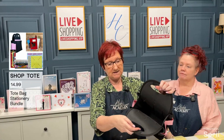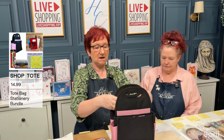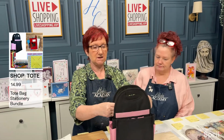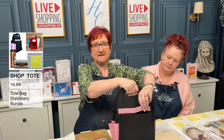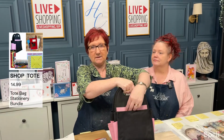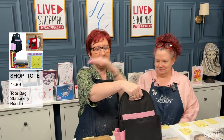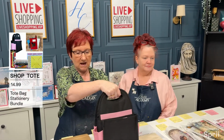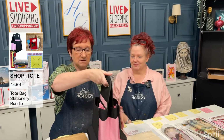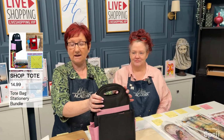So you've got the nice deep inside. It's piped on every single side, so it's reinforced. You've got a board in here, so it keeps it rigid. You've got extra padding around the handle itself. You've got elastic in here, because the worst thing about having a tote bag is when you've got pencils, pens, rulers, paintbrushes, and they all fall over like that. Your elastics are going to keep it in. It's got a wipe clean inside of it, so it's like a vinyl finish, so you can wipe it clean. And you've got pockets inside and on both sides galore. So if I went like that, shop tote, $14.99, there'd be a lot of you buying that.